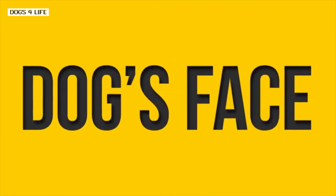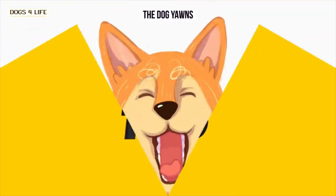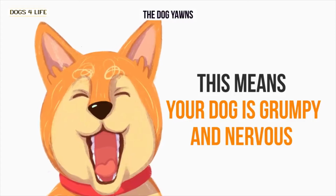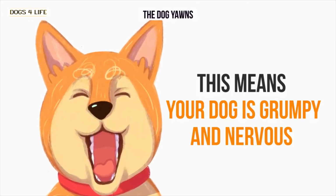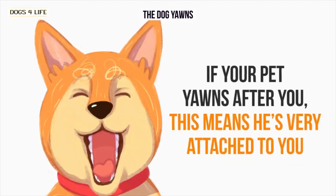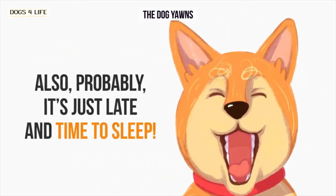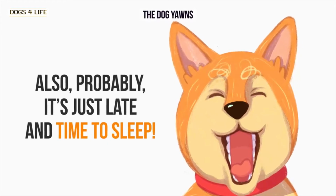In addition, take a closer look at your pet's face. Situation number 8. The dog yawns. This means your dog is grumpy and nervous. Puppies do this quite often when they're surrounded by big, unfamiliar dogs. But if your pet yawns after you, this means he's very attached to you. Also, probably it's just late and time to sleep.